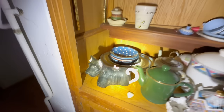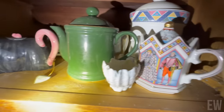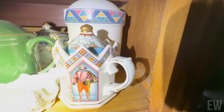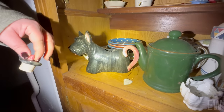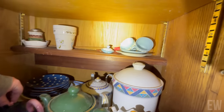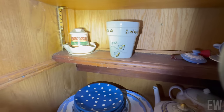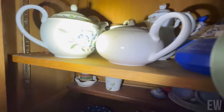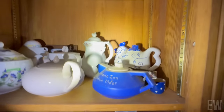We've got a schnauzer with a unicorn tail. Oh, we've got some funky castle mug. Teapot. Oh, it is a teapot. Ah, a schnauzer teapot. Oh, they're all teapots. I didn't even think. It's all just teapots. A teapot collection. I like the tea. What have I found? I can't believe this.